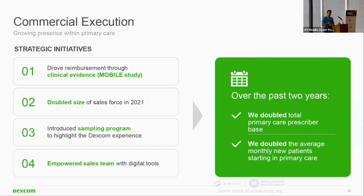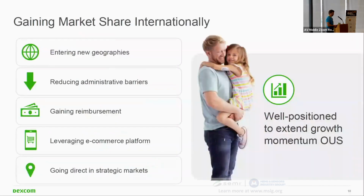We've also doubled our primary care prescriber base, and we've actually doubled our monthly new patients starting in primary care. Traditionally, CGM was something that was only prescribed by the endocrinologist, the medical specialist, but we see further growth in expanding access to primary care. As I discussed, we're entering new geographies and new markets, really expanding our footprint internationally, reducing administrative barriers. So again, making it easier than ever to acquire CGM and also to get CGM reimbursed, whether it be domestically or internationally. And so we feel that much of our driver in the ensuing years will actually be from outside of the US sales.